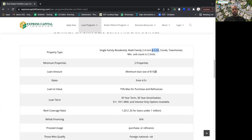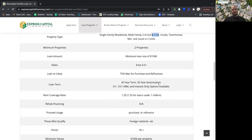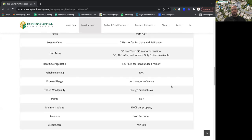The minimum loan amount on this product is 150,000. Rates would start very similar to the rental 360, so this will be updated to show 6 to 7%. Loan values right now, we're going up to 75% max for purchase and refinances, right? So if you're purchasing a portfolio as well, we can do those. It would be slightly less LTV, 75 instead of 80. Loan terms is a 30-year fixed, 30-year amortization.